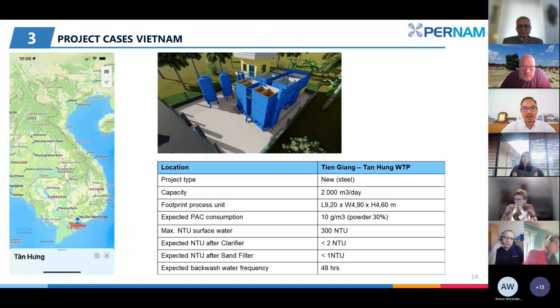This is a new project that we are working on now, also made from steel. This is our own design. The capacity is 2,000 cubic meters a day. For the chemical dosing, we expect PAC to be only about 10 grams per cubic meter, and backwash frequency we expect to be 48 hours. This plant is in the Mekong Delta also, and we will commission within 2 or 3 months.